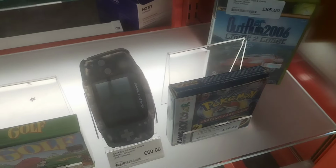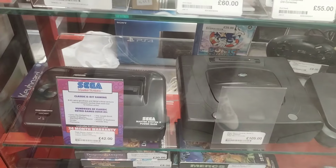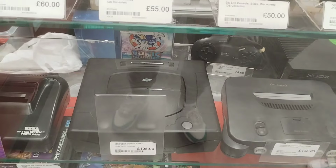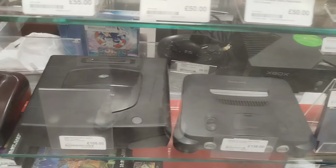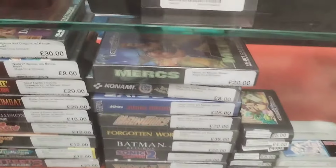You've got Outrun 2006 there on the Xbox, £85. So as we're going to go through, let's have a look at the consoles that they do have, and let's see what one I'm aiming to pick up today.